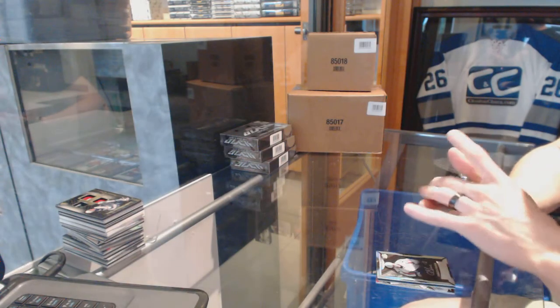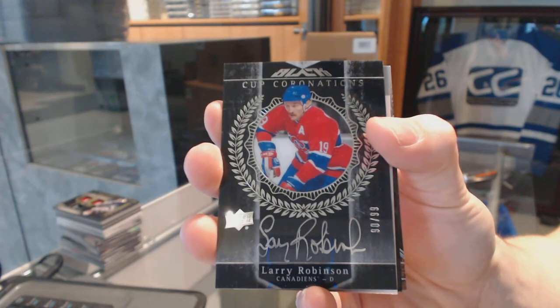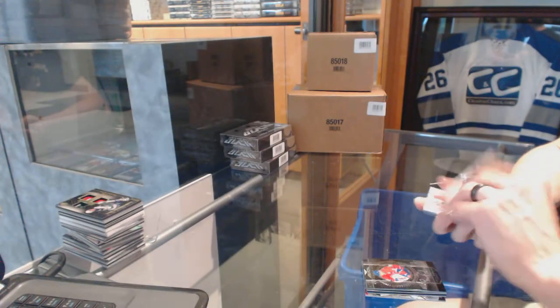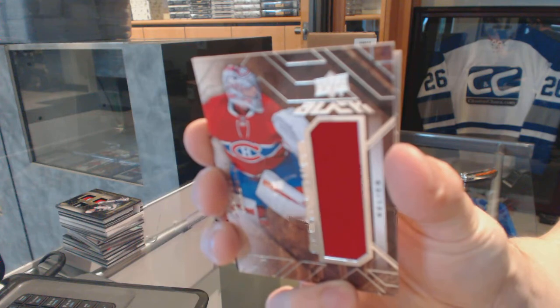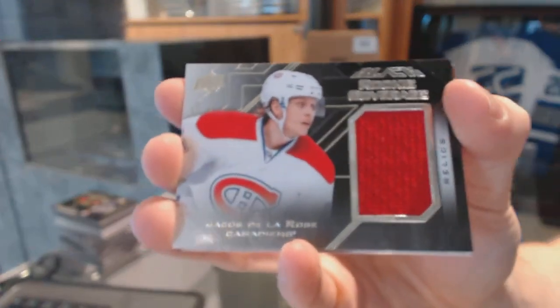We've got a Cup Coronations autograph number 90 of 99, Larry Robinson. We've got a Star Trademarks jersey, Carey Price. We've got a rookie coverage jersey, Jacob de la Rose.